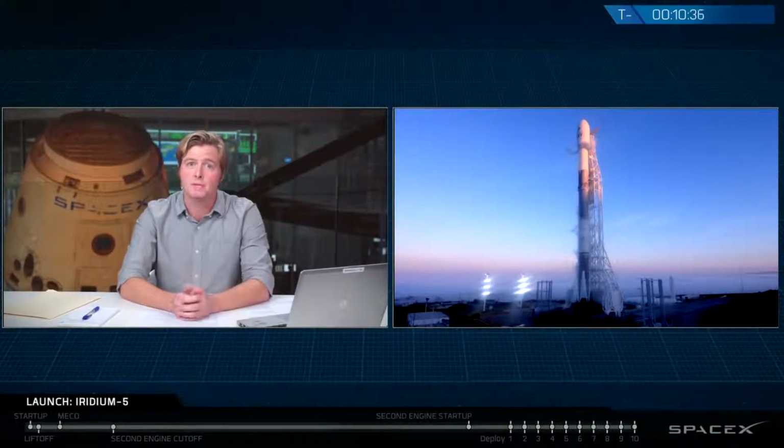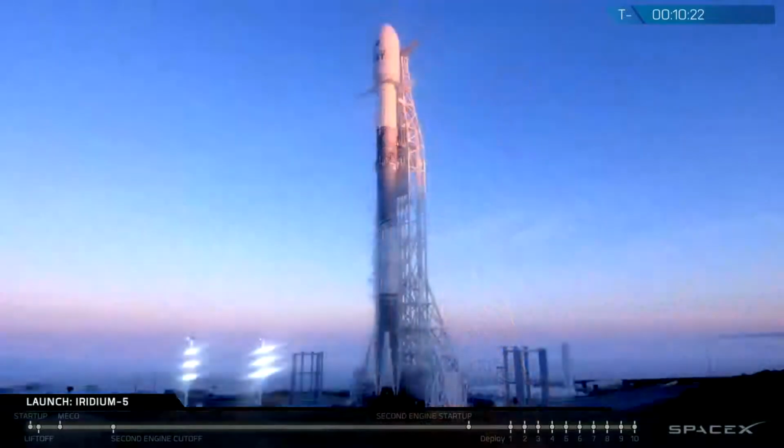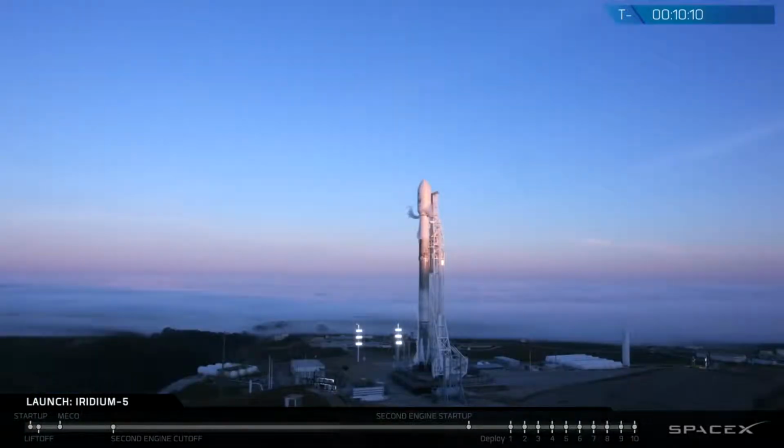Quick status report. Falcon 9 has been loading propellants since about T-minus 70 minutes. Fuel, that's the kerosene, is about complete on the first and the second stage at the moment. Falcon 9 burns a rocket-grade kerosene to get to orbit. But because you need oxygen to burn kerosene, and there's not much oxygen high up in the atmosphere, we have to take our oxygen with us. So we carry a super chilled liquid oxygen in the tanks.